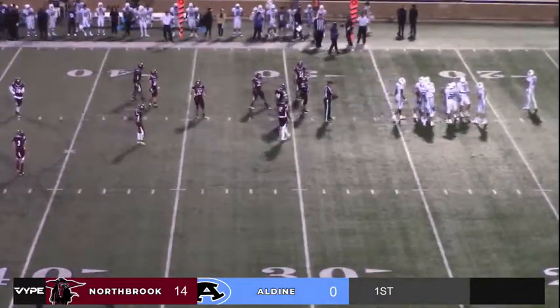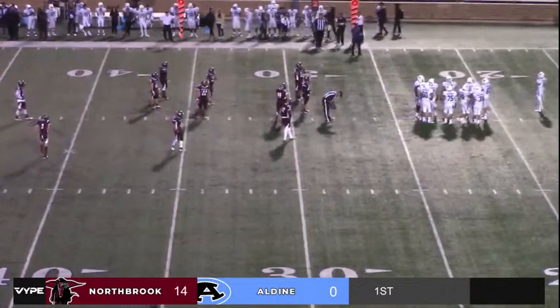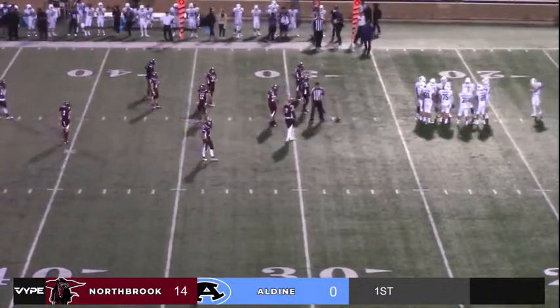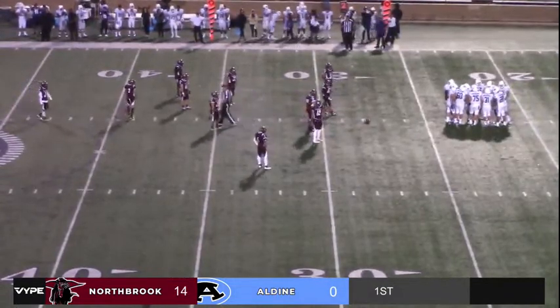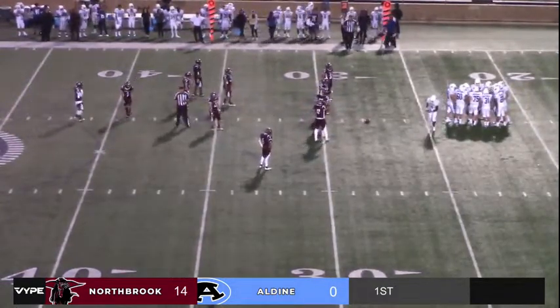I'm liking what Aldine is doing. They're not panicking. They're sticking to what they like to do. And they're going to continue to run the football, try to establish the line of scrimmage, and try to wear this defense down throughout the game.